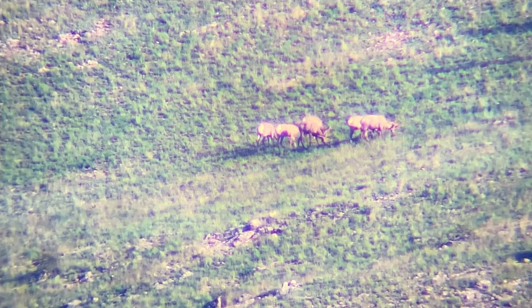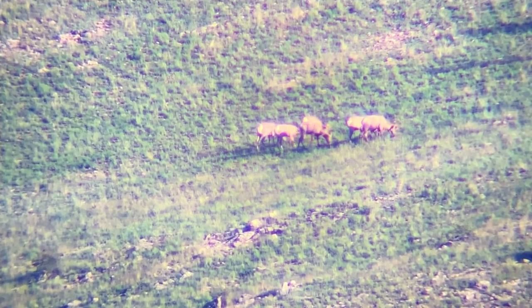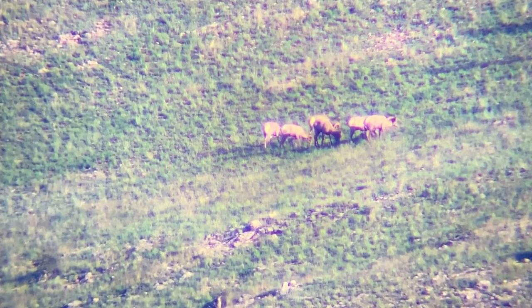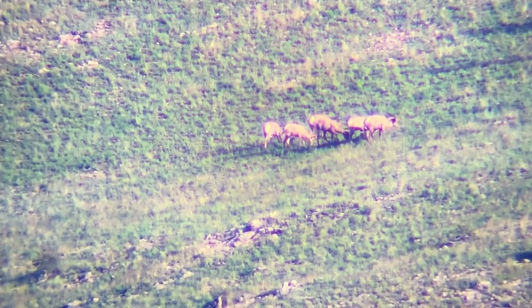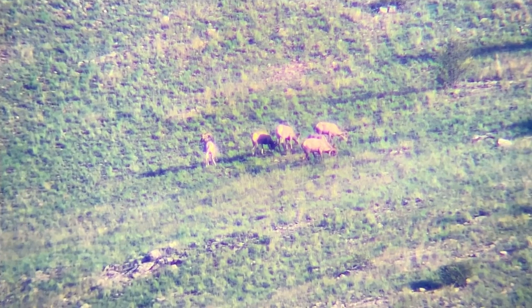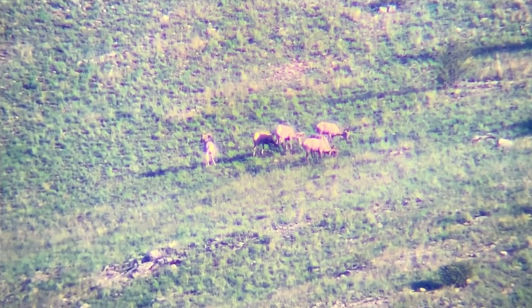That one in the front's nice. He is sick. He comes down to his bottom jaw. He's like 3/4 curl. 5/8, maybe. He's definitely 5/8. He's probably 3/4. So awesome.